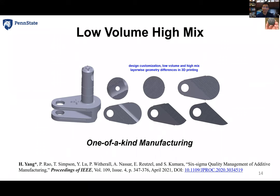But the challenge in additive manufacturing is sometimes it's a one-of-a-kind manufacturing. So one-of-a-kind manufacturing means you only produce one. How do you quantify the variability? But fortunately, even for the same part, you build many layers, right? So each layer can serve as the quality inspection point.